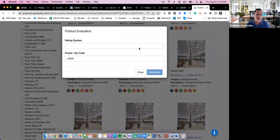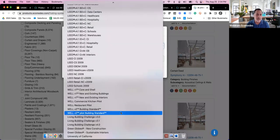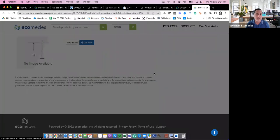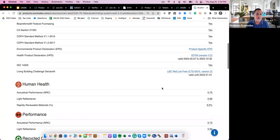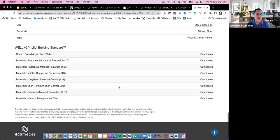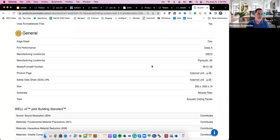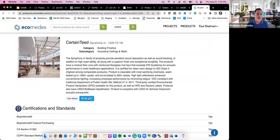you can actually in here just click documentation and just pick the rating system that you're interested in. And if you click WELL V2, hit document, it'll run this calculation against all this data and give you a really quick answer on these are the elements of WELL that you might align with based on the detail that we have on this product. And you can just PDF that right from the start.